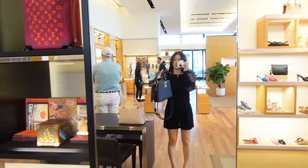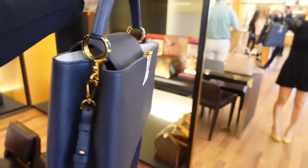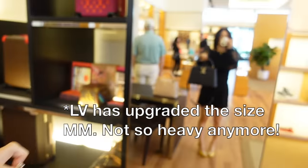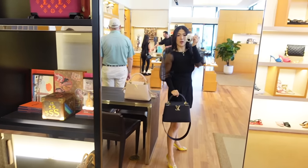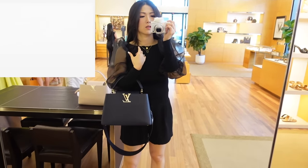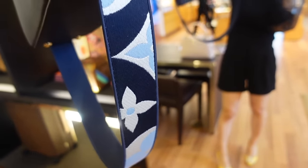I never really looked at size MM. But this is a lot lighter. Joel said that they made it lighter, so it's not too heavy like before. This is really nice, and it's got the contrast colors. And the strap is really, really pretty. Yes.